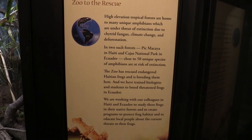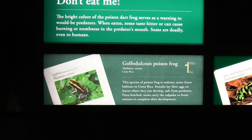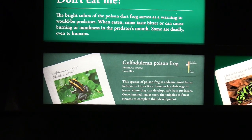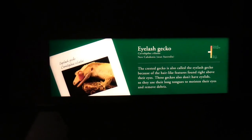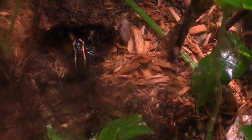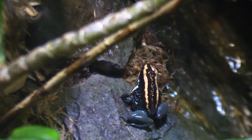All right, zoo to the rescue. Got a Golfo Lucian poison frog. I'm sure I messed that up. Granite black poison dart frog. And eyelash gecko. It's right there. There is the frog. Hey, watch out, Jameson. There's another one, the frogs.